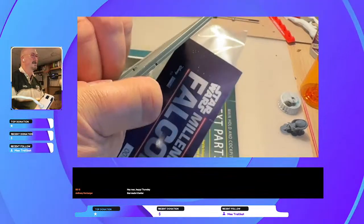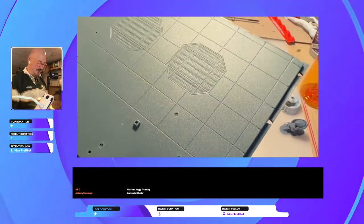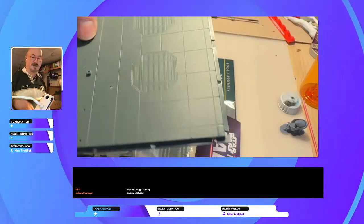Got a big plastic piece in this issue. Check this guy out. So this is going to be part of the hold. Imagine the 3D chess thing is going to go here.